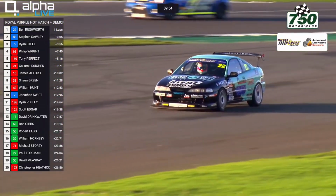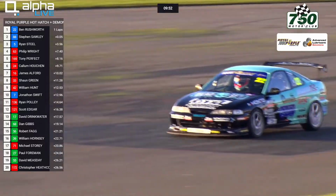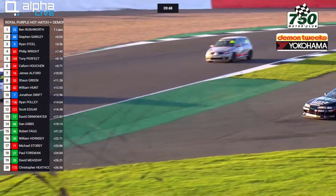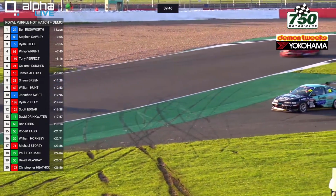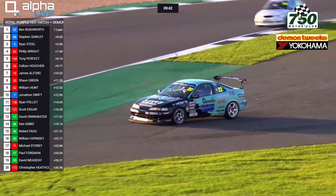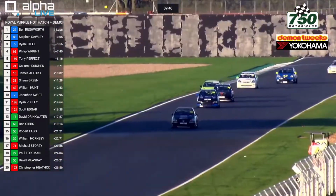He's pulling off. He's pulling off the track. Yeah. So Ryan Steele then leads the race in his Citroen Saxo. Could this be a fourth winner of the year? It could be. Sawley was on the outside going up to Copse, wasn't he? Yeah. And yes, they didn't make it.